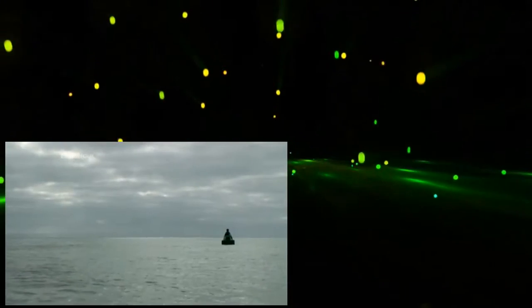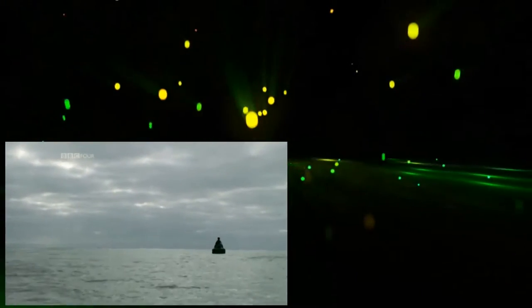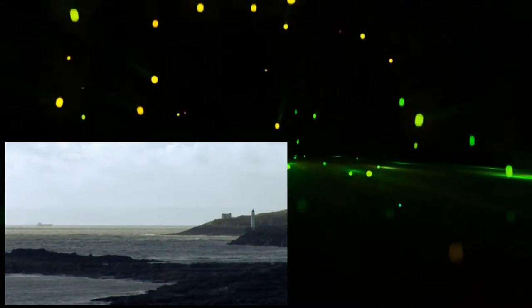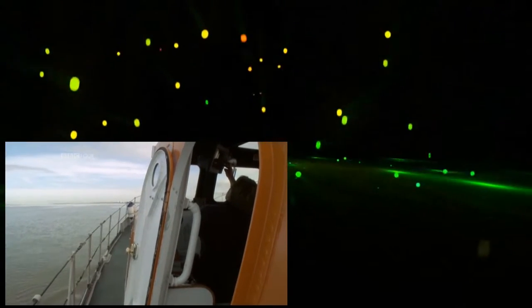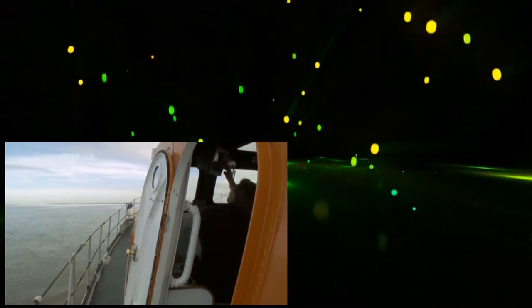The tide rises and falls so fast that what looks like open water one minute can turn into a sandbank or rocky shoal the next, lurking, ready to wreck your ship. So the rock is virtually dry when the tide's out, and then there's 42 feet of water.